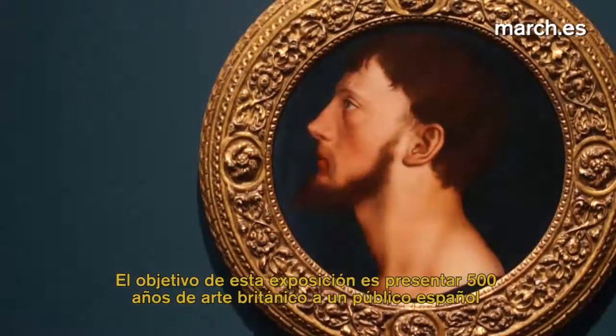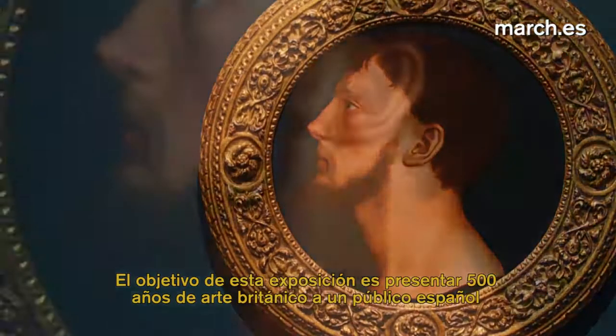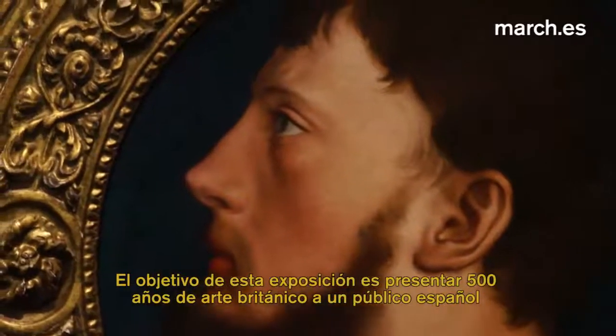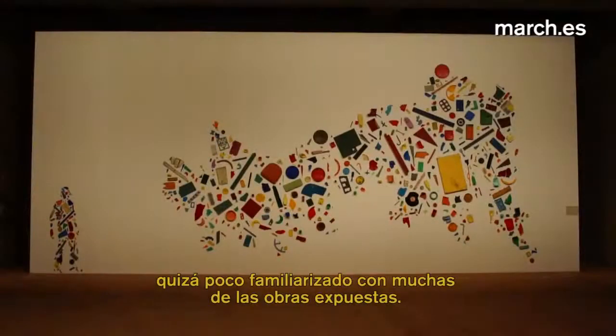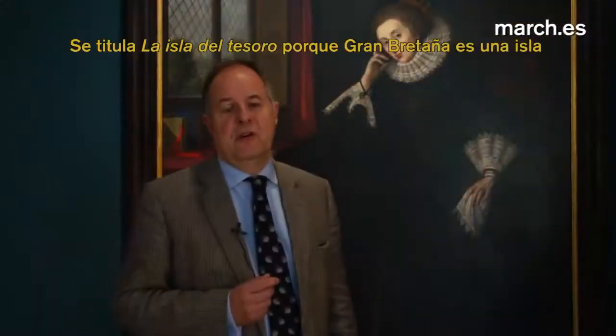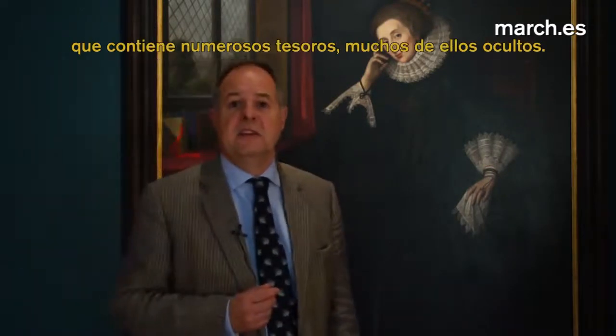The aim of this exhibition is to present 500 years of British art to a Spanish audience who are probably unfamiliar with many of the works in the exhibition. We have called it Treasure Island because it is an island, Britain, and there are many treasures. Many of them are hidden.